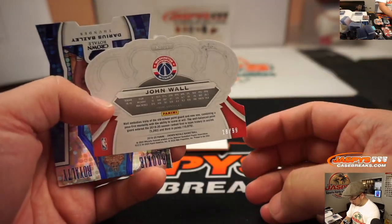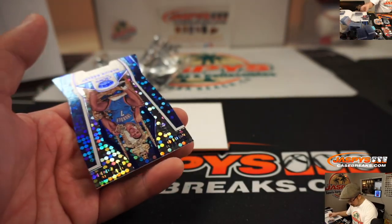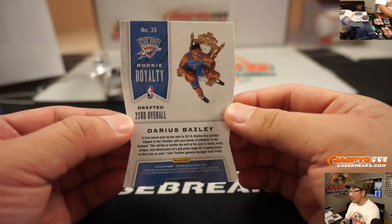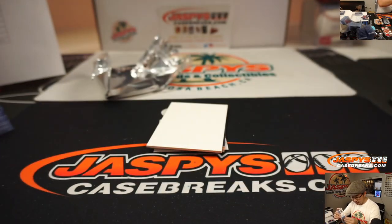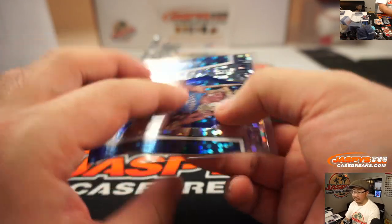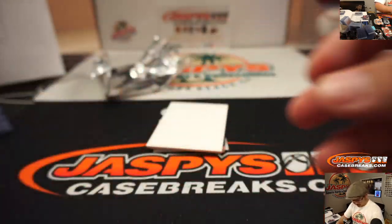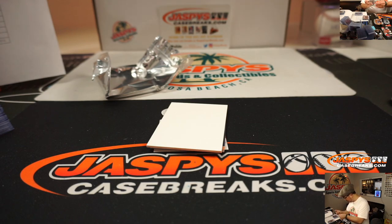John Wall for the Wizards, 18 out of 99. Rookie royalty, Darius Bazley, OKC. 35 out of 75. OKC is a number block team that goes over here. John Wall is over here on this side. Goes to Eric and number 8.